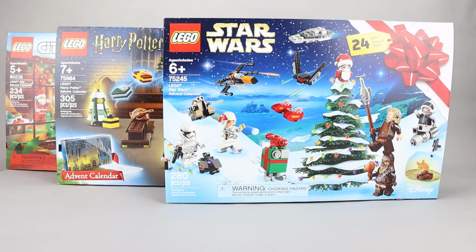Another Brick Fan here with day 23 of the 2019 Advent calendars. My order stays the same with Star Wars in the lead, followed by Harry Potter, then City, although Harry Potter and City are very close. Let's do a quick recap of the builds we've seen so far.